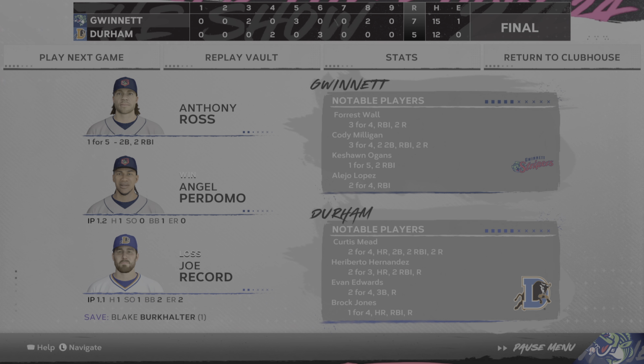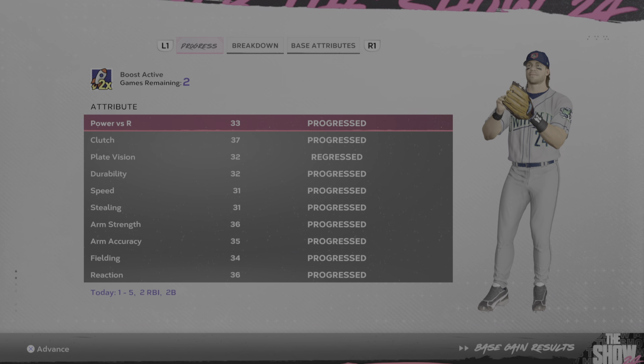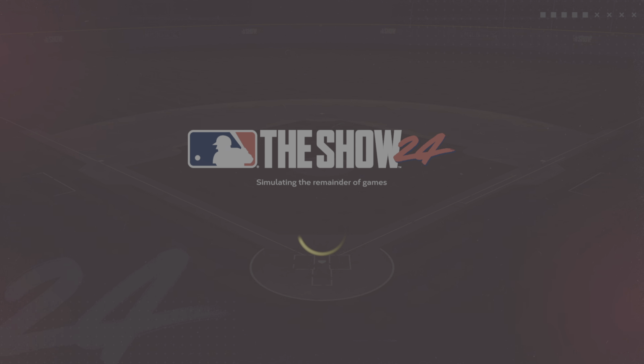Our final line score. First for the victorious Gwinnett Stripers. 7 runs on 15 hits. 1 error, they left 15 runners on base.